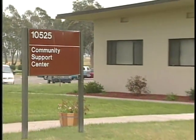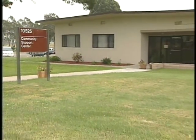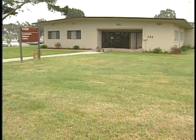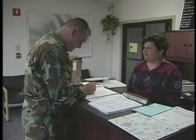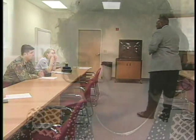The Community Support Center provides direct service programs for military personnel, DoD civilians, and their family members. A team of professional staff members and volunteers are available to assist you in any needs you may have with a variety of programs, which include life skills, career focus, personal financial management, Air Force Aid Society, volunteer resources, information and referral, and relocation assistance and transition programs.